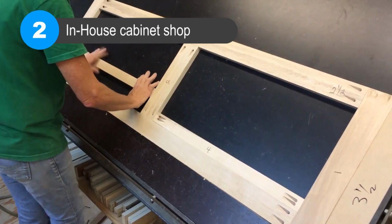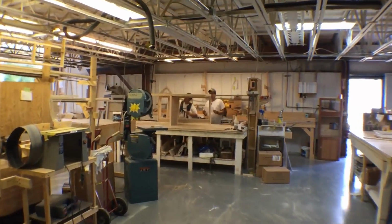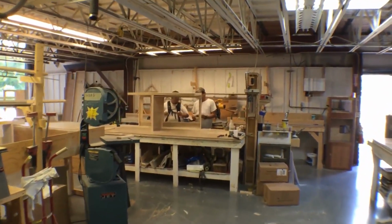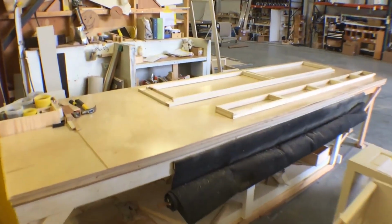Our in-house cabinet shop then configures the cabinets per our engineer specifications, specifically for our customers' personalized order.